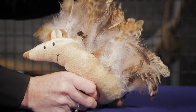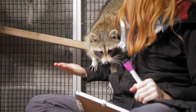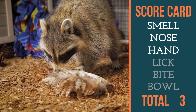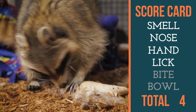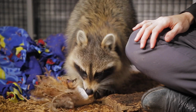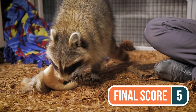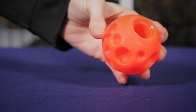Up next, we have the feather stuffy. I wonder if he'll enjoy those feathers. Look at this. Smelled and touched it with his hand and nose. He likes that leg. Bite it. Oh, he bit it! He is so into it. I love that he's trying to rip it apart. What did that poor little feather toy ever do to you, Ringo? If we leave this in here all night, I bet I'd come back in the morning and all the feathers are gone. And now let's try this red plastic moon ball.